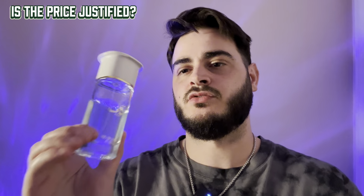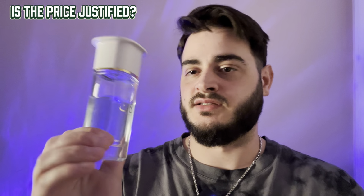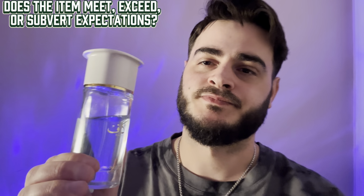Is the price justified for its quality? 110%, 200%, 300%, 1,100%. This thing is way cheaper than it could be. This could be $70, $80. If you just took this juice out, put it in a nice bottle, and Chanel released it, put a little bit of citrus in it, you'd be spending $180 on this easy. So listen, guys, it is high quality smelling. It's really, really great.